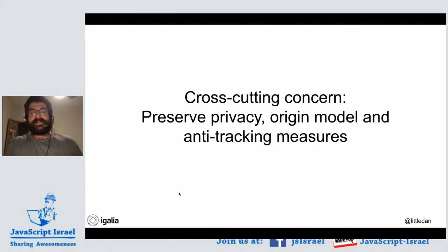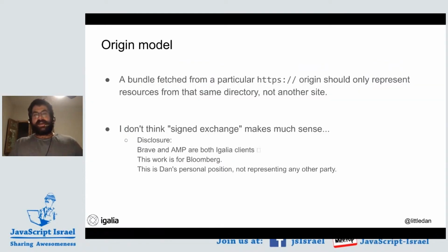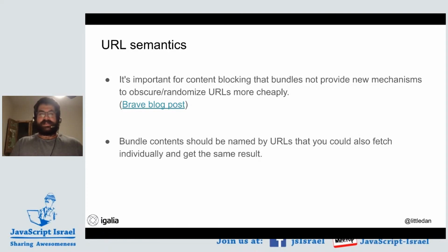So I'm running out of time, but I want to mention that privacy and the origin model are really top-level concerns here. Brave published a blog post about web bundles being harmful to content blocking. And this has to do with a few different things. This has to do with the origin model, that it's important that the origin of the site represent something. It has to do with URL semantics, that the URL is not just the origin, but the things that come after the origin be somewhat meaningful.